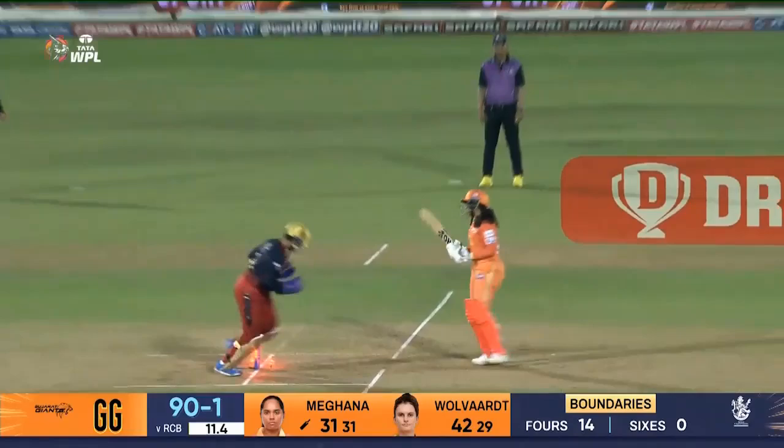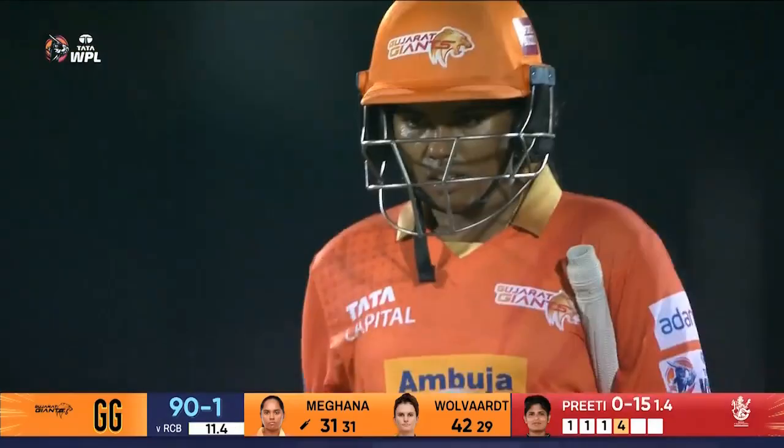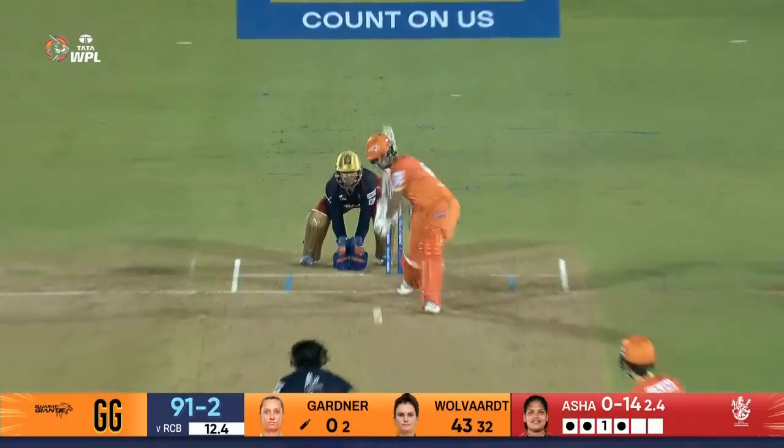19.6. Schutt to Hemlata, 4, what an over. This was another pitched up delivery onto leg. Hemlata whacks it through cow corner. One bounce for 4. 22 come off that last over. Harleen Dial and Hemlata managed solid cameos in the final over to help Gujarat finish strong on 188.